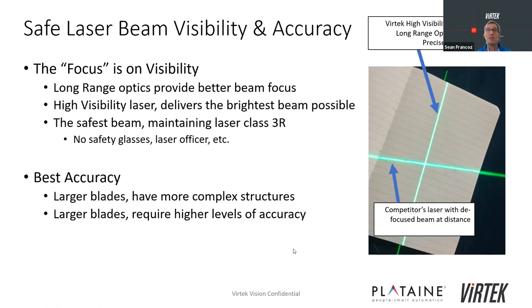We've also invested in a uniquely capable autofocus system with each projector. This optimizes the beam focus for every single projection. You know, at the end of the day, it's quite simple. Being able to see the beam and stay safe is critical. And of course, accuracy matters. As blade sizes have increased, tolerances are actually becoming tighter. Having reliable accuracy that you can count on, such as Virtek has proven over the years, is critical. Next slide.